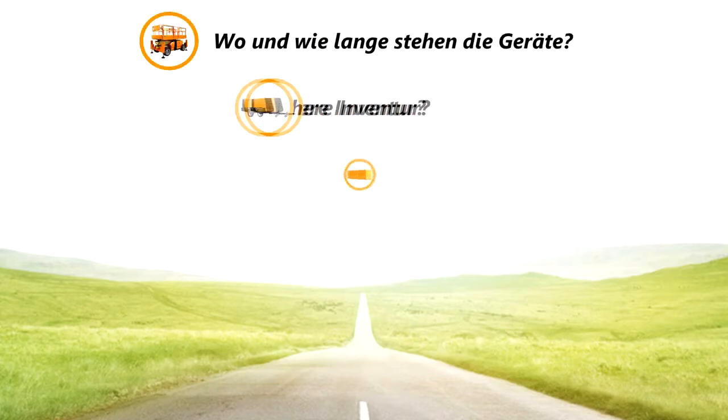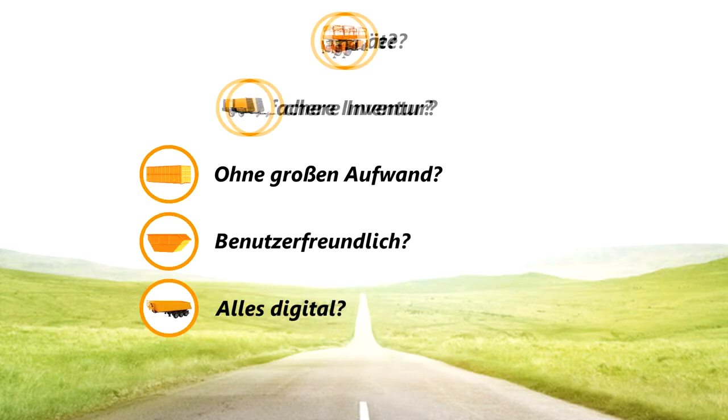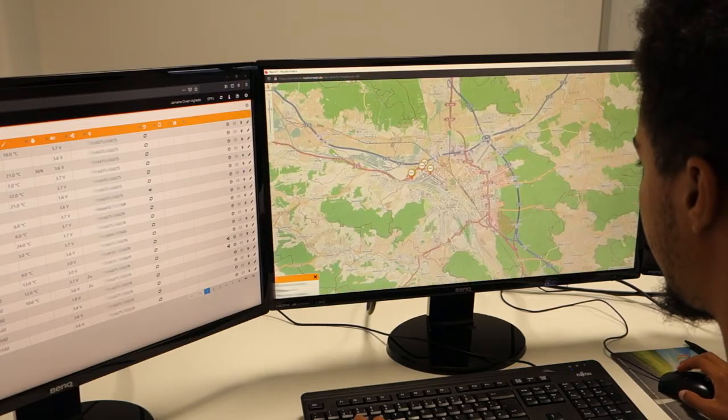What does the use of IoT do for your company? Would you like to know where your devices, machines, and vehicles are located? And also have a simple inventory overview without much effort, user-friendly and digital? Then IoT is just the thing for you.